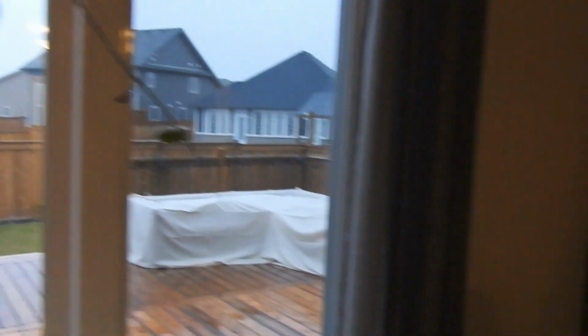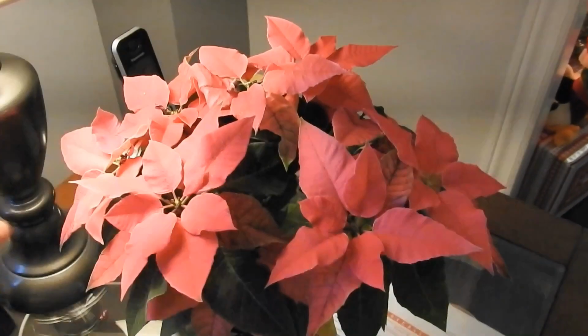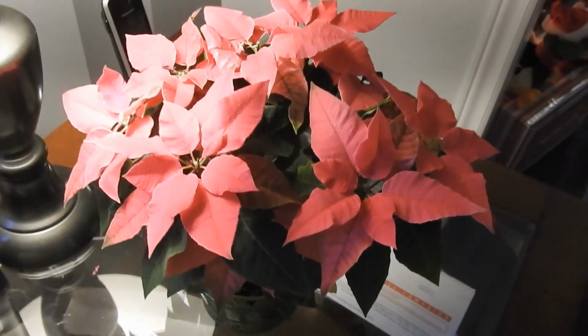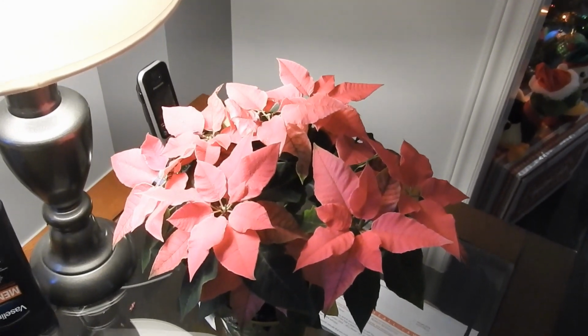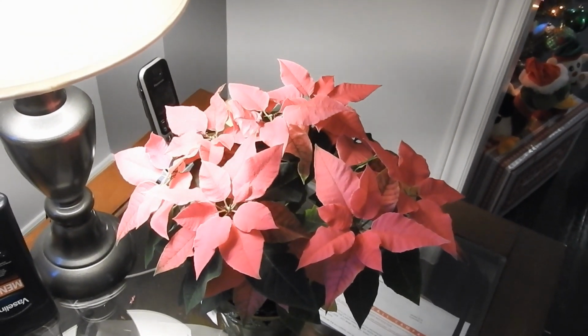And then over here we've got another poinsettia. This one is really, really pretty. Let's see if we can turn on the light. Does that help it? I'm not sure. It's amazing to me that this is a 4-inch pot, and it just feels like it's so much bigger. They're such full plants, the poinsettias.